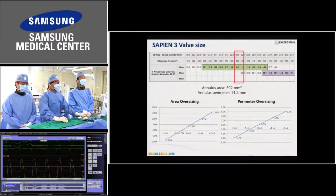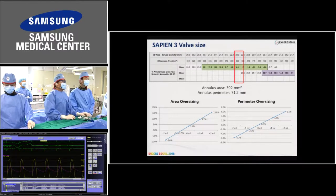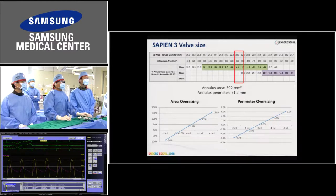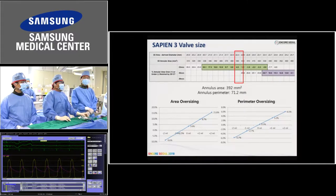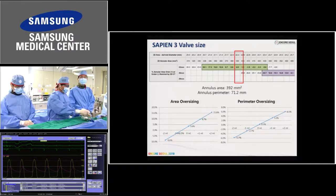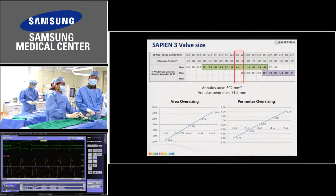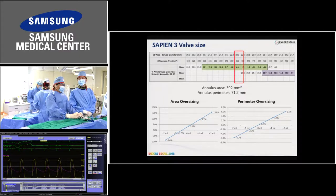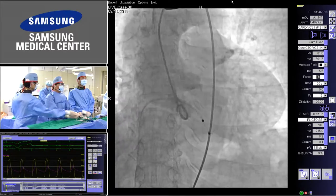So we measured the annulus perimeter by CT angio. You can see here, area oversizing is just 3.6% if we choose the 23 millimeter Sapien 3 valve. And what if we do the next size, with 97% oversizing? Okay, this is basically a not so severely calcified, moderately calcified bicuspid valve with severe aortic stenosis in a female patient 79 years old. It's a very exciting case for bicuspid aortic valve disease.